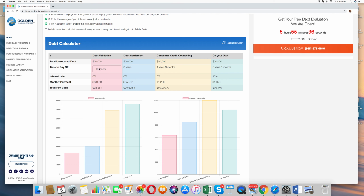The first option is the debt validation. This is the pink option. This entire column here is basically pink. That's debt validation. Then the next one over is debt settlement. You can tell because it's all blue. The next one is the consumer credit counseling. So you can see how these are different colors for each debt relief option. And then the option on the far right is on your own. And this is basically what you're doing right now. If you continue to do what you're doing right now, paying those minimum payments.